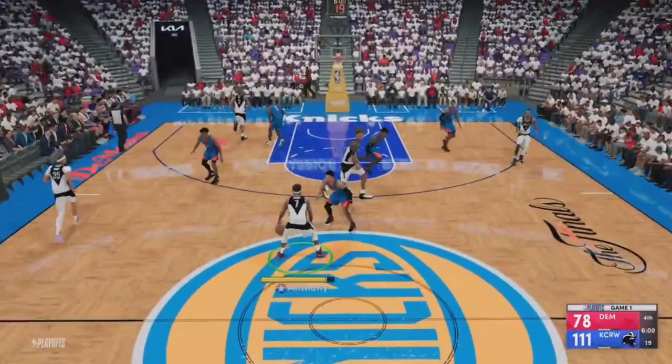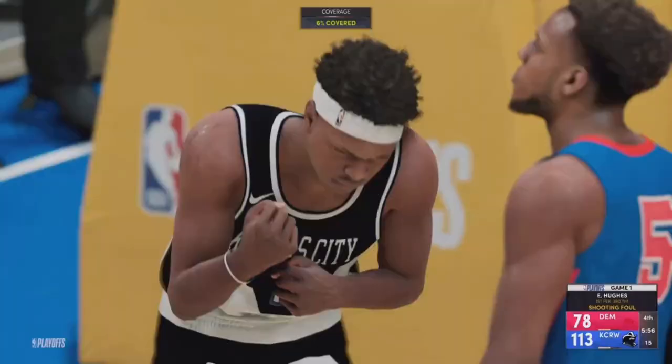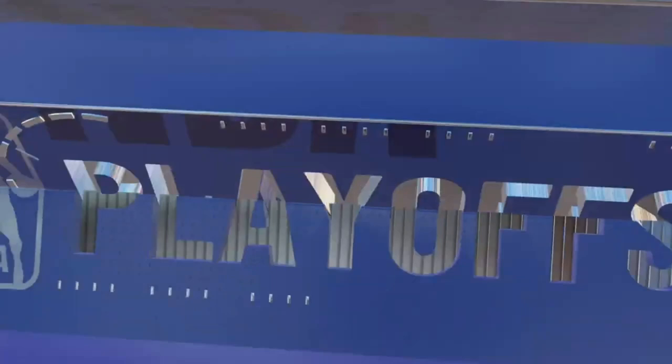It's Anthony on the take. And the bucket counts. And he is on his way to the line. We'll try to make it a three-point play. So both teams making some changes here. Anthony!